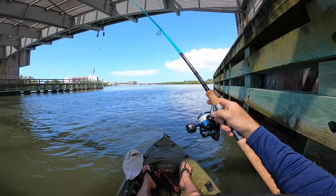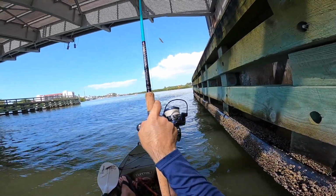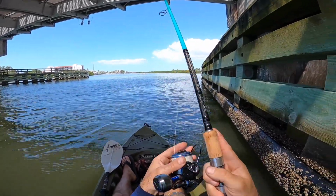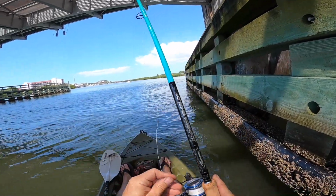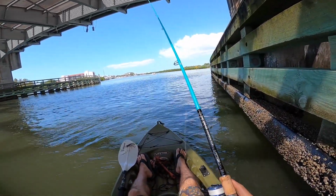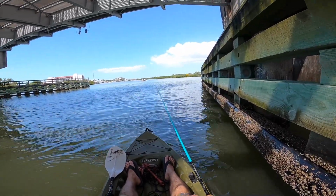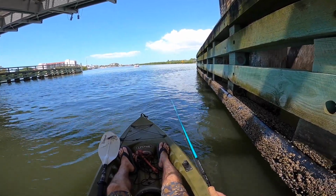Carbon shield 2 rod. And I got my Tsunami Evic 4000 reel, 15-pound power pro braid. Or I think it's spider wire actually. Fishing tight drag since we're on a bridge.